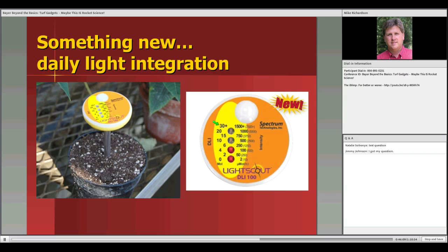But again, if you had two of these things and you had one in an area that you have shade problems and another out in a full sun site, maybe on the full sun site you're up here at 30, maybe on the shaded area you're down here around 4. So again, you can get an idea of the percent shade that you're actually experiencing at that site. And again, it's calculating that over the course of an entire day.